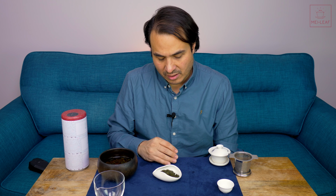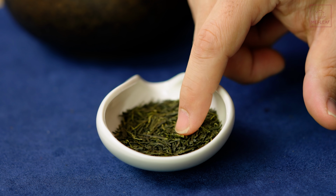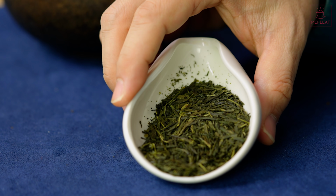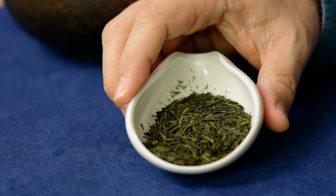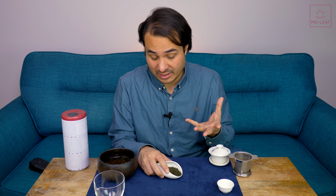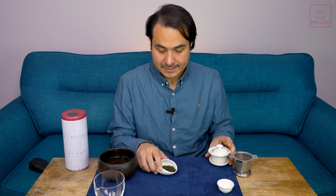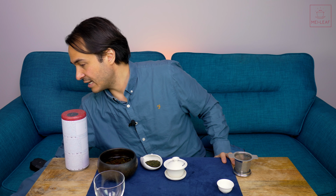The color is, okay, not the most vibrant color, but it's not too muted. It's got some stems in here, so you can see these more yellowy, woody parts are stem material, so it's not particularly wonderfully sorted. It's not very glossy, it's not very rolled, it's slightly larger leaf. So I'm talking about the negatives, but overall, it's not a bad looking tea. It's okay. It is reminiscent of a lot of half decent senchas.